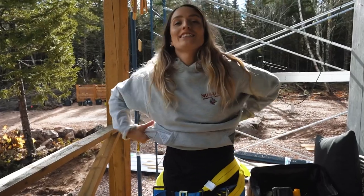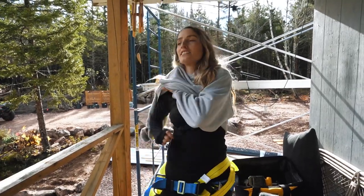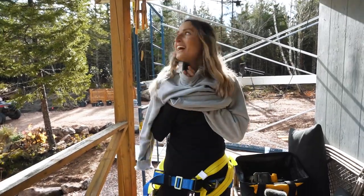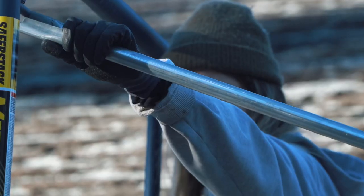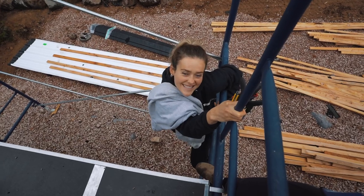We have tried to lay this roof for the last probably 3 days, and we've had nor'easters, storms, rain, and now we have beautiful blue skies. Huge thanks to Porter for lending us this staging.